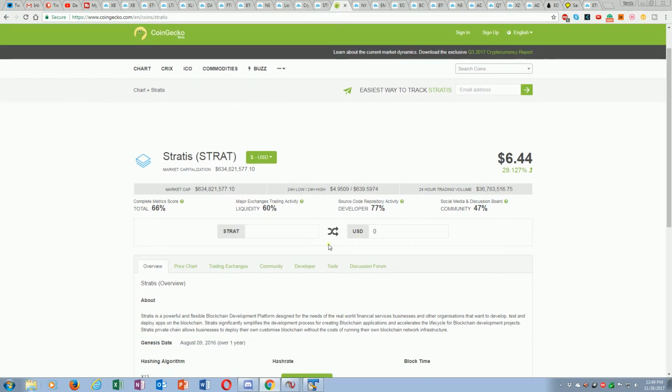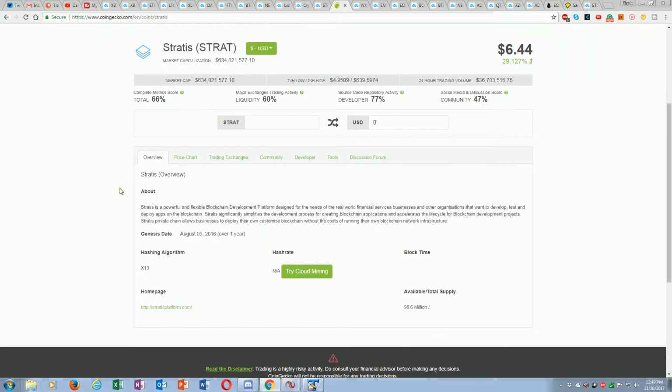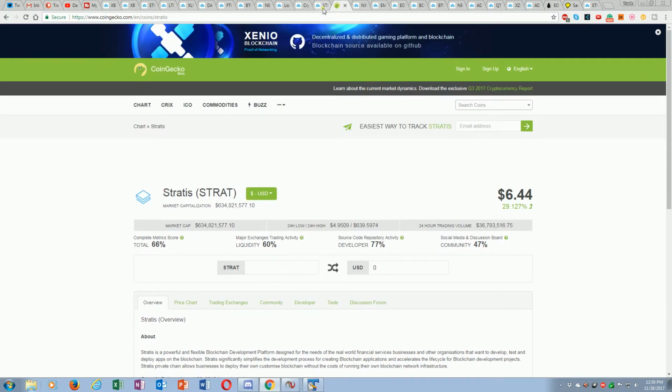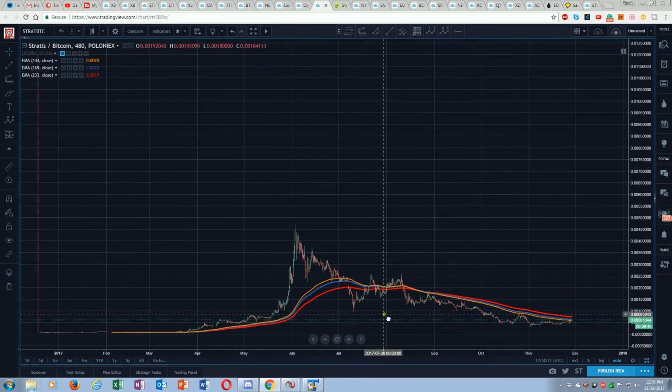But if you wanted to read a little bit more about what they're all about and do a little of your own fundamental research, this would be a good place to start. Back to the chart. So straight up and then straight down, right? And then here was the ICO.